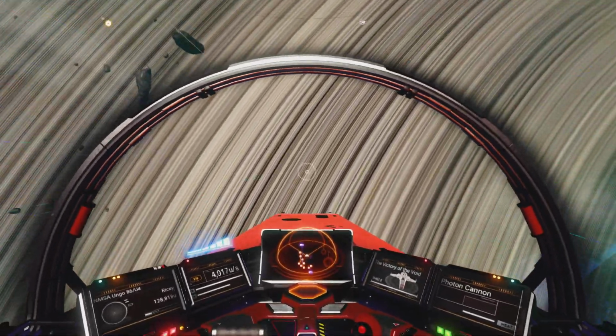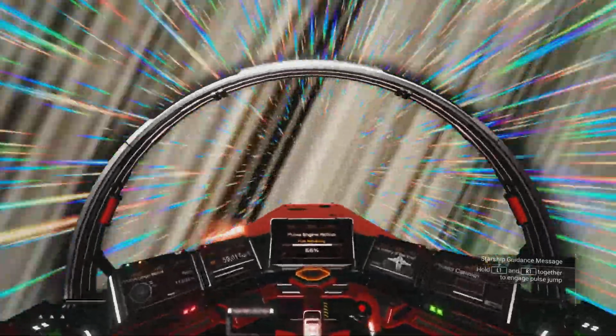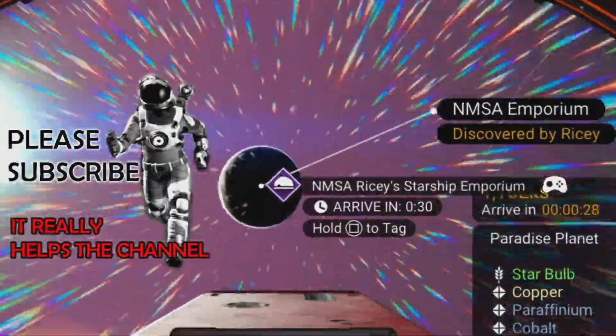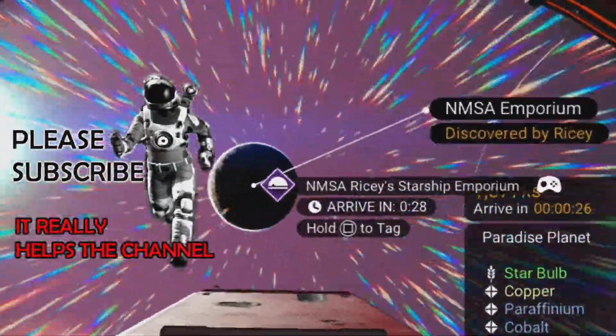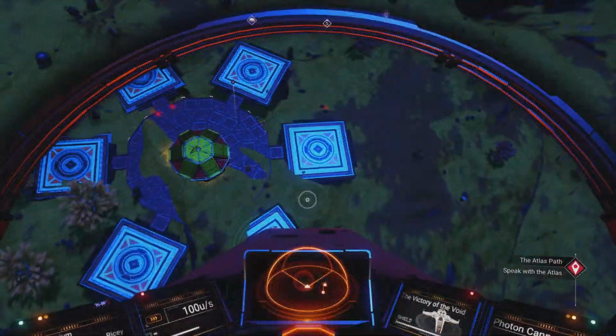Because yeah, a lot of people have been saying, where can I get an Alpha Vector? Now they are all over the Coordinate Exchange as well. So if you don't like this colour scheme, you could go over to the Coordinate Exchange and find one. But here's Ricey's base, and I think it's called Starship Emporium.